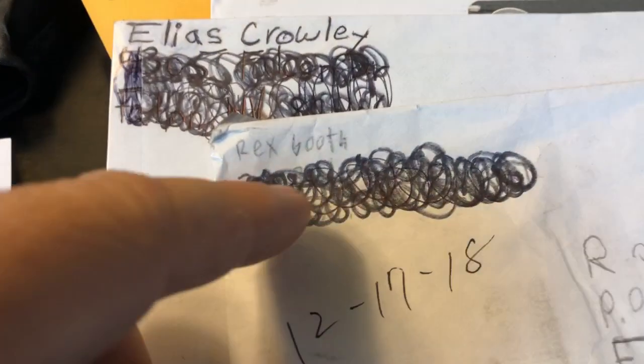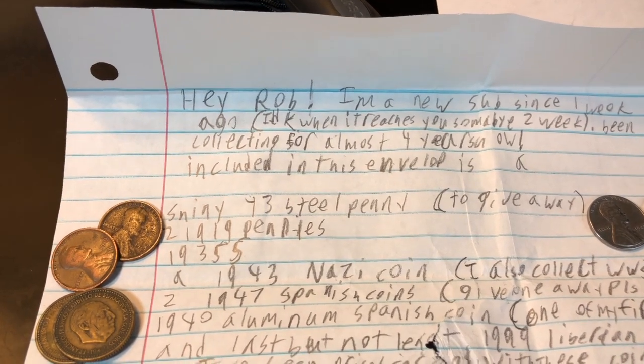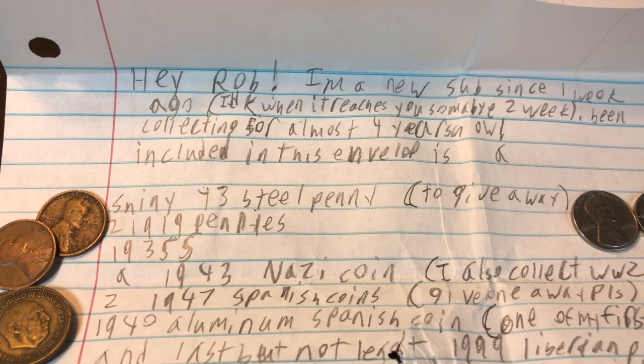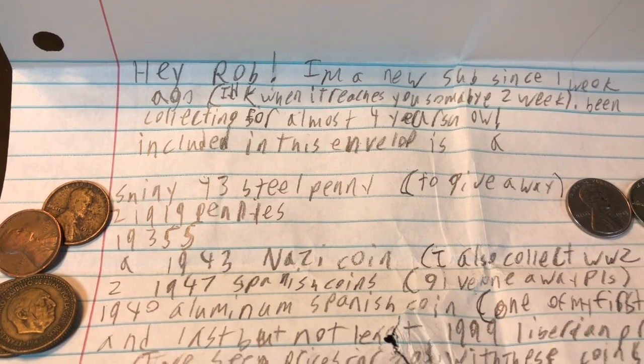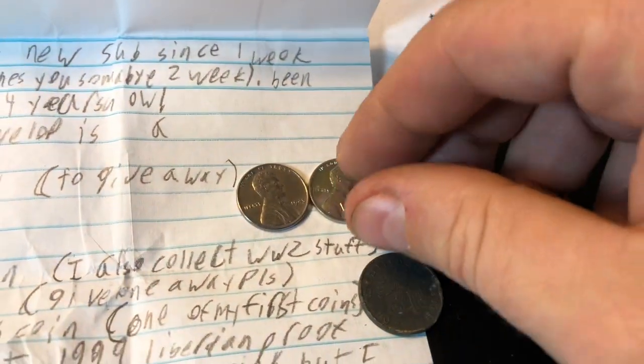This thing is money, literally. All right, next up is a package from Rex Booth. So Rex writes, "Hey Rob, I'm a new sub since 1 week ago. I don't know when it reaches you, so maybe 2 weeks." Well, we got it now. "Been collecting for almost 4 years now." Wow. "Included in this envelope is a shiny 43 steel penny to give away." And take a look at this 43 steel penny to give away, guys.